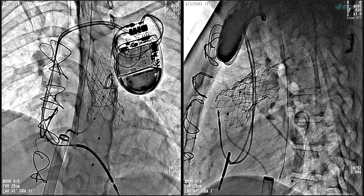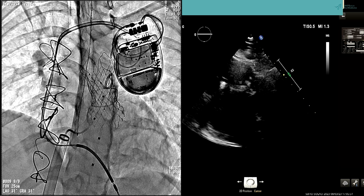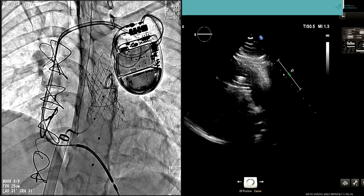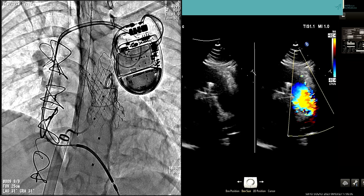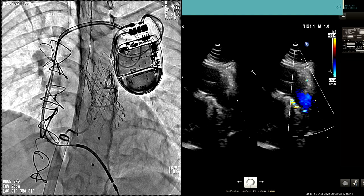Can we connect the echo to the monitor? Yeah, it is there. We're going to do a transthoracic echo here to show you how the valve is functioning. Ross is trying to do that. As you can see, open up the color scanner. There is a trivial PR, you see it there. Otherwise, it looks very good. Get better images.